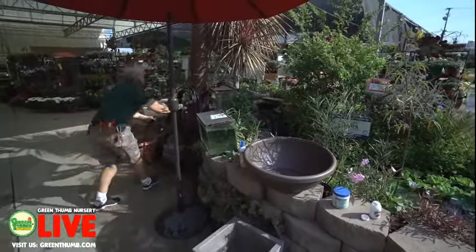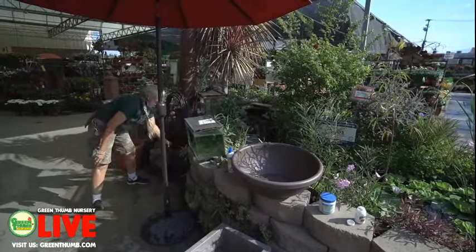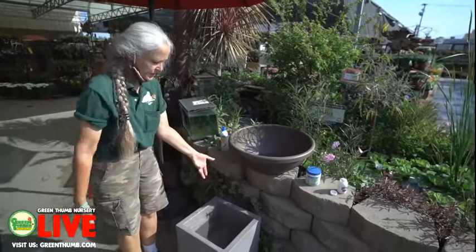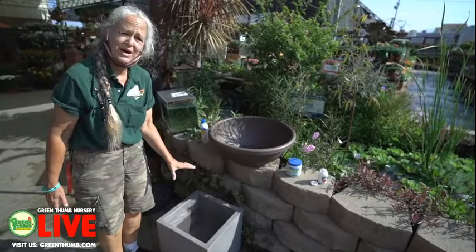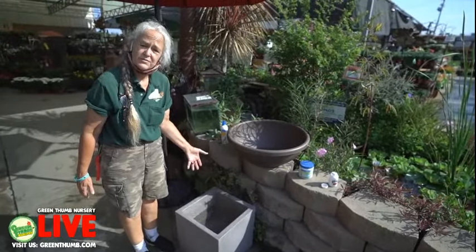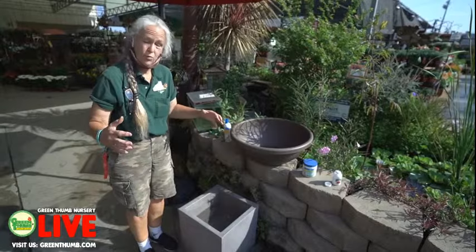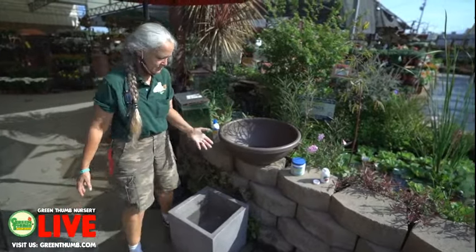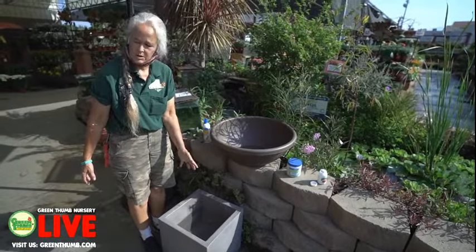Okay, so we got that. I dechlorinated it. And now I can put in lotus, I've been putting lotus in these kinds of pots. Now you can use any pot that doesn't have a hole in it. So be creative. You could use a wash basin. You could use an old toilet bowl if you wanted to. Anything that's going to hold water will work.